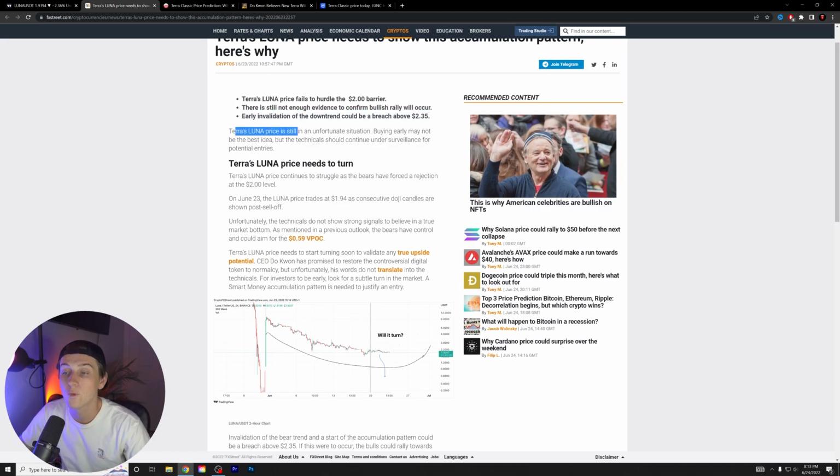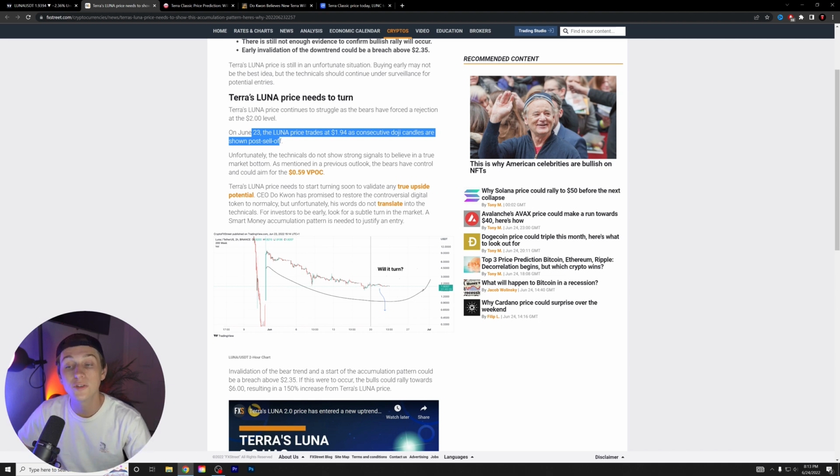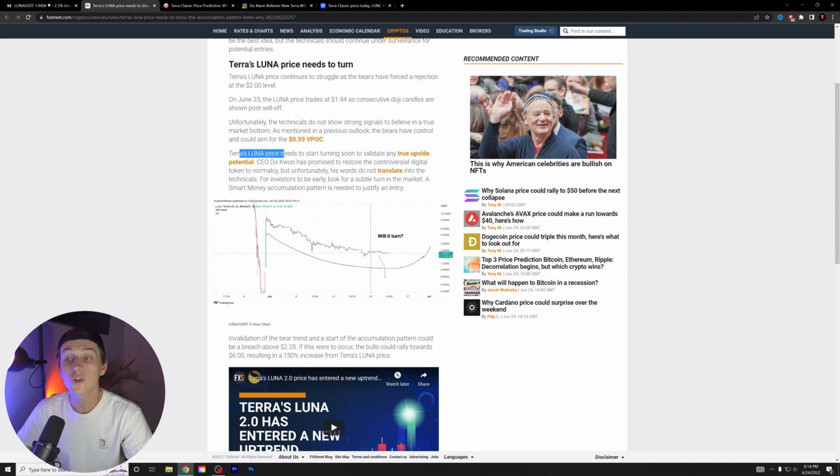Terra Luna's price is still in an unfortunate situation. Buying early may not be the best idea, but technicals should continue under surveillance for potential entries. Terra Luna's price needs to turn. Terra Luna's price continues to struggle as the bears have forced a rejection at the $2 level. On June 23rd, the Luna price trades at $1.94 as consecutive doji candles are shown post-sell-off. Now, unfortunately, the technicals do not show strong signals to believe in a true market bottom. As mentioned in a previous outlook, the bears have control and could aim for a 0.59 cent VPOC. We also see Terra Luna's price needing to start turning soon in order to validate any true upside potential.